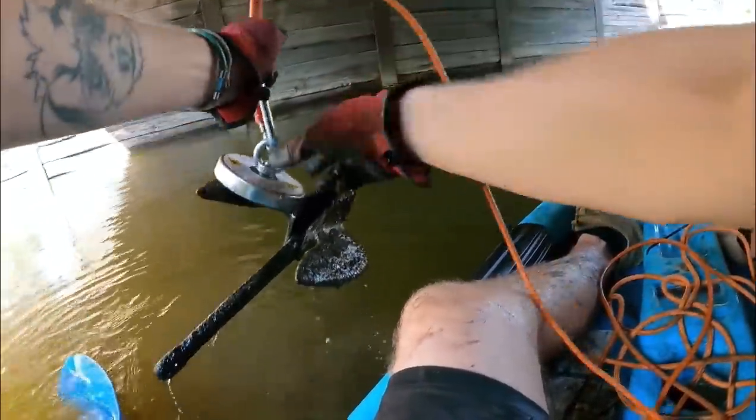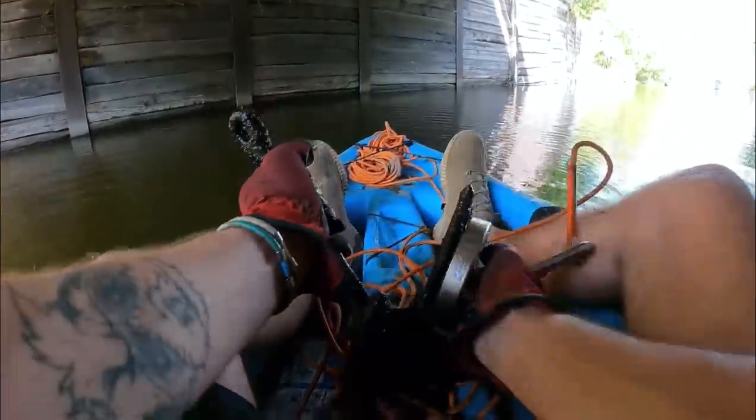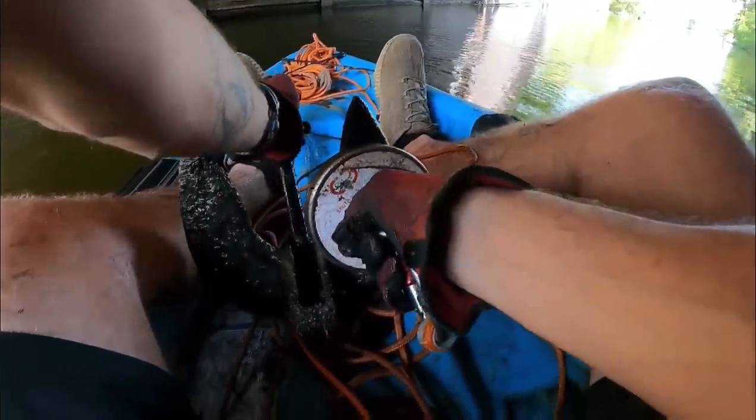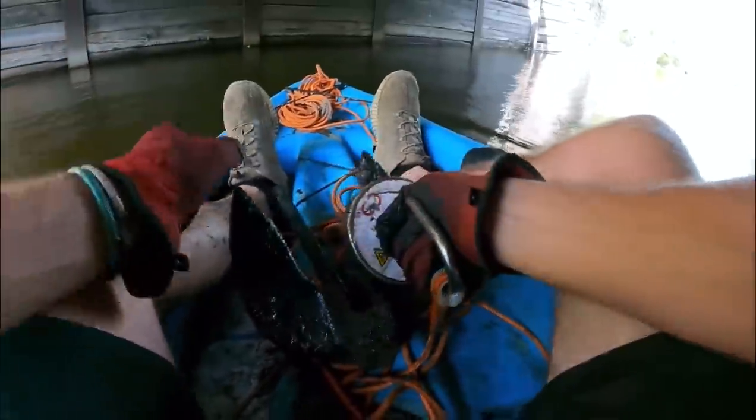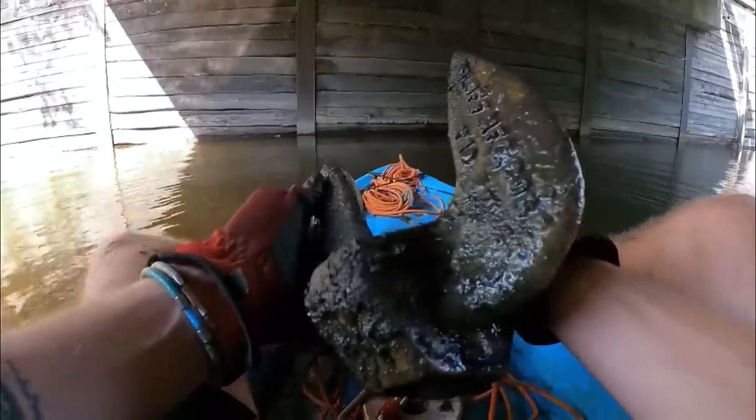We are under the bridge here. What do I got? Oh, you gotta be kidding me. Dude. You guys, no. There is no way. That thing clicked on so hard, you guys. Yeah, I can't even get that off my magnet, honestly. There we go. Dude, you guys. As soon as I dropped it down there, I clunked onto this. Check it out. We got us an anchor, man.